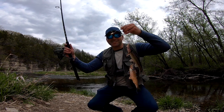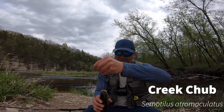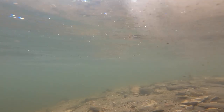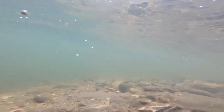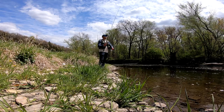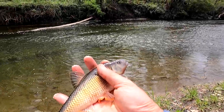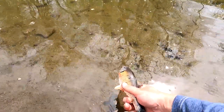Okay, just doubled up two species on one cast. Pretty sweet. I got the common shiner and a massive creek chub. This creek chub is pretty sweet too. He's got his spawning tubercles on there. It looks like little horns. There you go, another one. Look at that blue head.